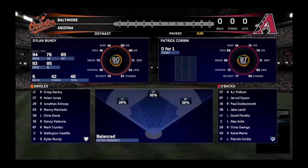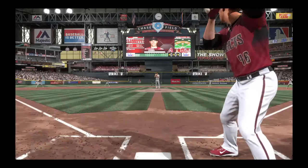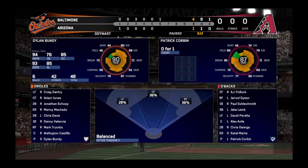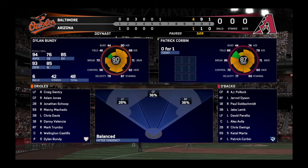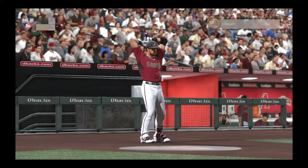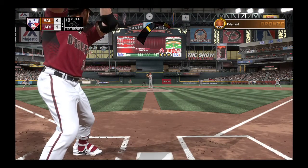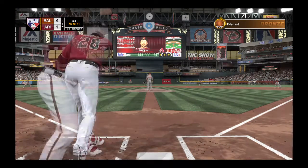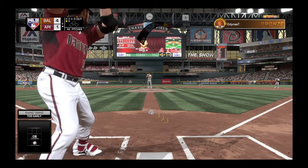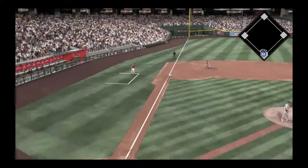Digging in for his second at bat for the Diamondbacks. Steven Souza is going to come off the bench, pinch hitting for the pitcher Corbin. Number 28, Steven Souza. And he waves at a curveball there. No balls and a strike. And you see that average below the dreaded Mendoza line.